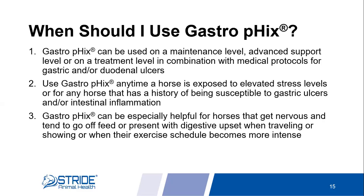from Gastrofix. We can also help horses that tend to get nervous or present with digestive upsets when traveling or showing, or when their exercise schedule becomes more intense. An example would be the show horse that almost every time they go to a show, they get there and they go off feed or they get snarky, which is an indication that their stomach's bothering them a little bit. So we can use Gastrofix before we ever leave home, or we can actually use it when we get to the show. Those gastric buffers that we have in Gastrofix will become effective within a very short period of time. As a matter of fact, within hours.